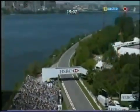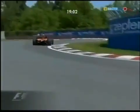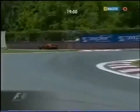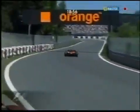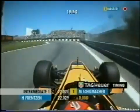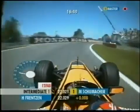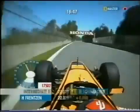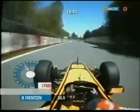It's traditionally quick in a straight line, though looking at the top speeds it was well down on the Williams, but again that depends on how much downforce the team may have at this point. When the track is very green as it is, they might run slightly more downforce. As the track picks up grip, then they can afford to take that downforce off. But look, 0.08 of a second down on Michael Schumacher's first sector time. So watch Arrows and Frentzen this weekend.